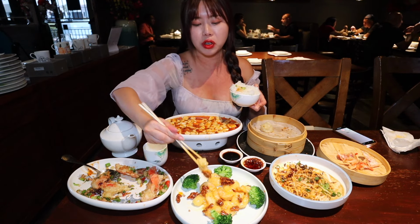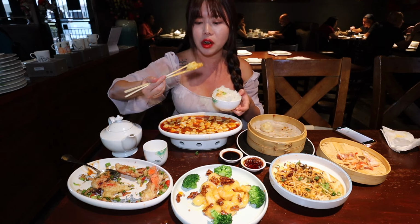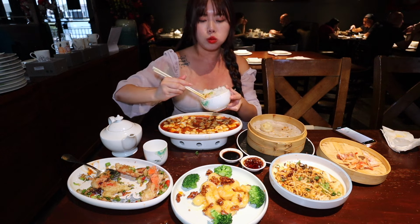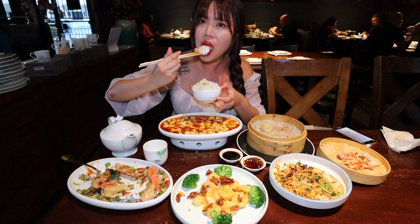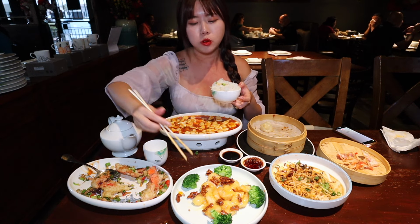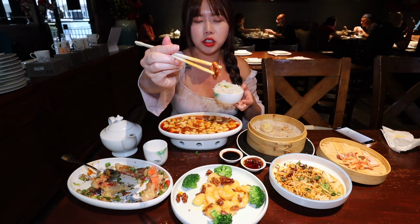The shrimps are very plump and juicy. There's a nice crunch to them because they're deep fried. So good. Eat some of the walnuts now.